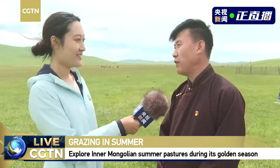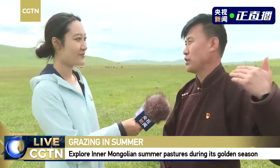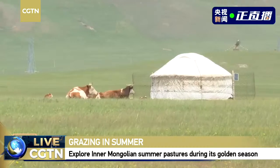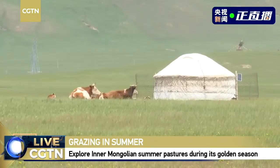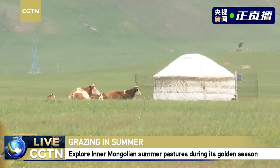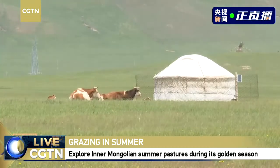For the elderly one of the family, they will first arrive at the site to help select, because they know exactly the direction of the sun and the direction of the wind, which is the best place to select the site for Mongolian yurts. So it's more like an experience-based practice.